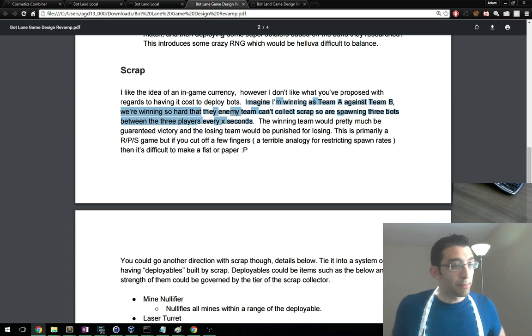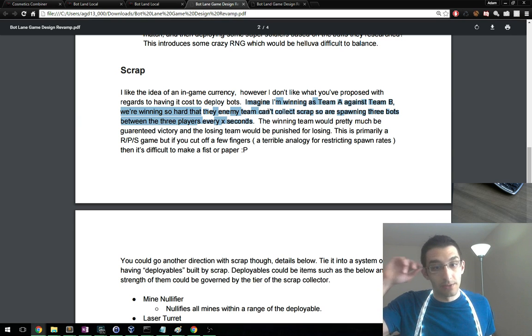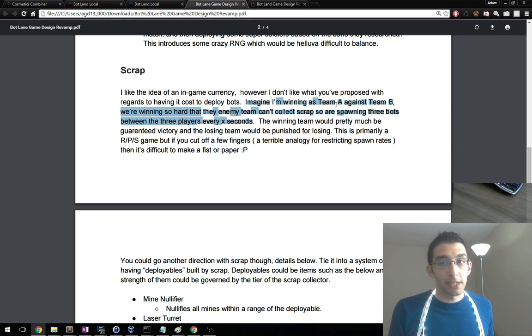If you picture a game like StarCraft, if you kill 75% of the enemy's base, you're in this situation, right? The enemy can't create an army that quickly, and they don't have the economy to do so, so they lose the game. That's what I think would happen here: if Team A is winning so hard that the enemy team can't collect scrap, then Team B has lost and is just waiting for that final death knell.